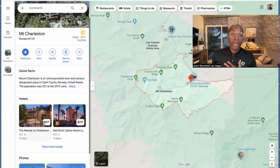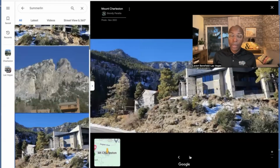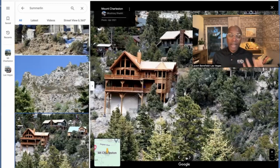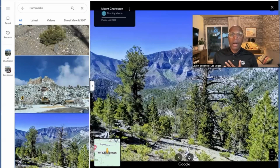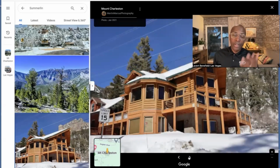Most people don't realize that we have Mount Charleston. It's an area where there is snow. You can go skiing here in Las Vegas. You have beautiful properties, and people live in that area. You have cabins up there. I've sold some beautiful homes there. Another beautiful property, I think we got that one sold for like 1.4 million. Of course, you can do hiking. You have this beautiful snow that you're seeing here from the pictures on Google. So 35 to 40 minutes from Las Vegas, you have something as incredible as Mount Charleston, an area most people just don't think about when they think about Las Vegas.